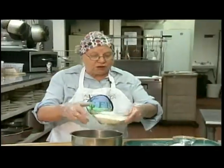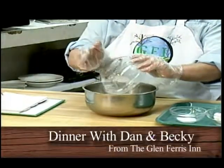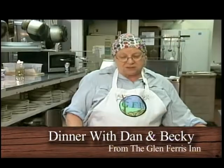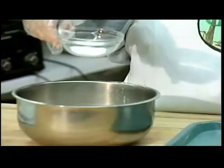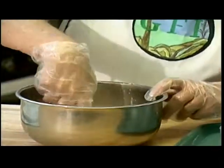So you need 2 cups of all-purpose flour. And at the inn, we use Hudson Cream only. It's a high gluten flour, but it just turns out absolutely perfect when you're baking. Then I have half a tablespoon of sugar and a pinch of salt. Now I'm going to mix that up.